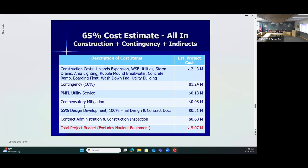Compensatory mitigation, that is a permit requirement. We are filling on tidelands. There have been some impacts to the environment as a result of doing that. When you do those sorts of things, you have to pay for them. So compensatory mitigation is what that is. It's $80,000, and I'll talk a little bit about that some more when we get into the discussion on permitting, but compensatory mitigation that has been selected here is a mitigation bank.